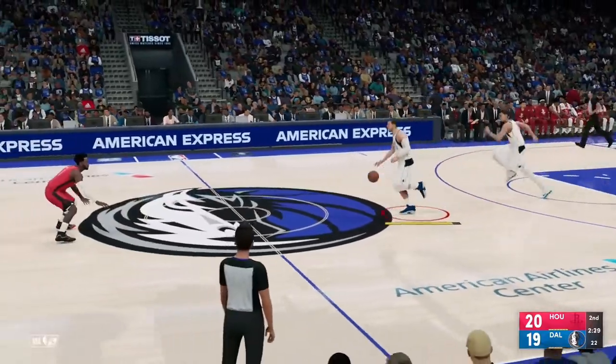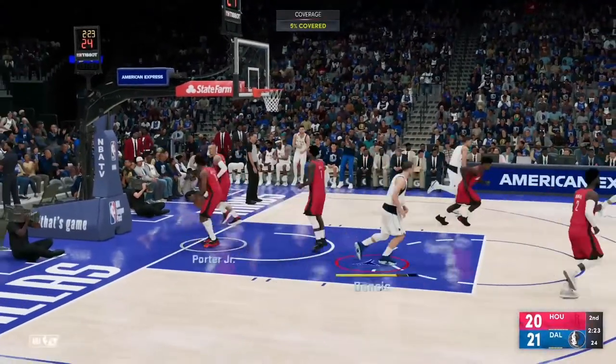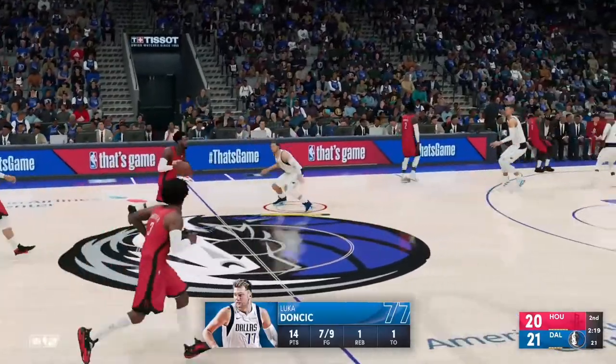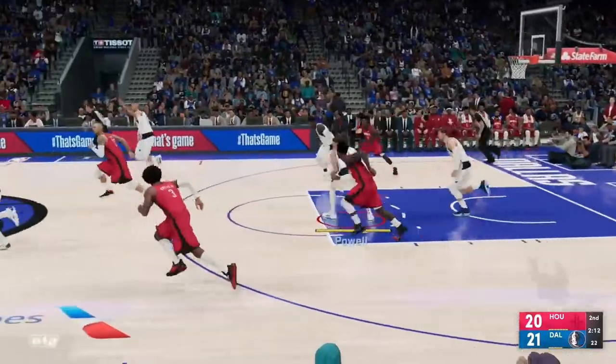Mavericks trailing. Doncic into the lane. And that one drops. Doncic has got 14 points for the game. For Houston, they've gone a terrific 4-5 here in the second quarter. Wall, the pass to Tice. Powell with a steal.